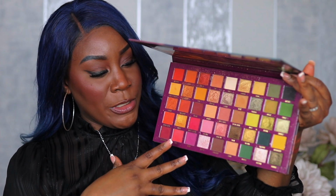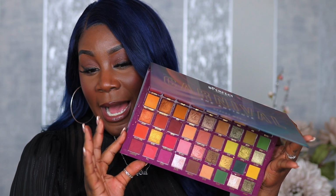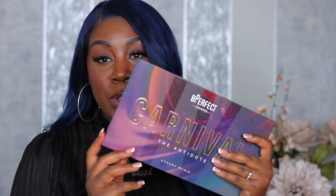But speaking about eyeshadows, number one is the Be Perfect Carnival one, the Antidote. Love the color story. It's just all me. You get your reds, your purples, your yellows, oranges, you've got your neutrals here, and you've got your greens. Those are my favorite shades. So when I want to go to a palette and want to jazz it up a little bit, I just use this palette. Swatches are not really that great, but the formulas of the mattes and the shimmers in here are absolutely amazing.